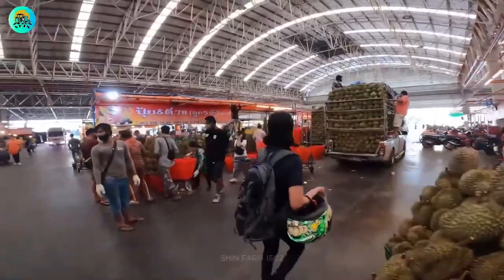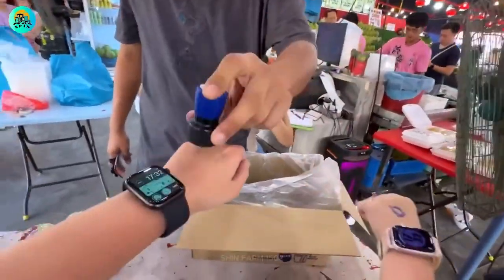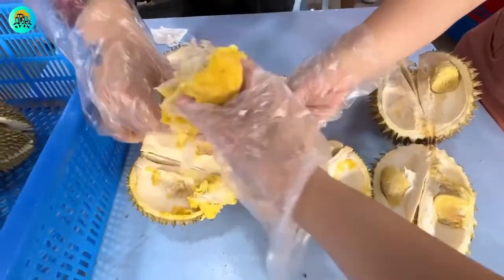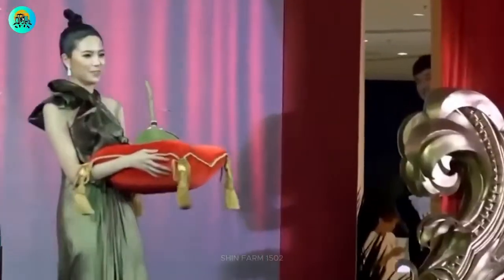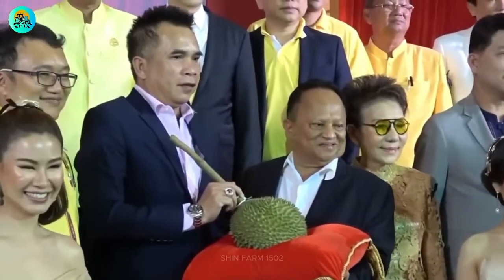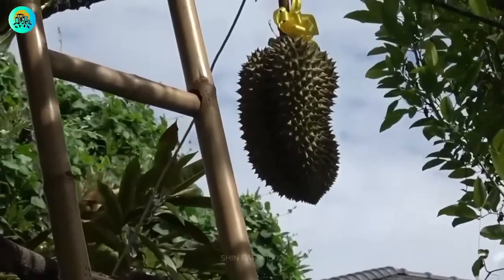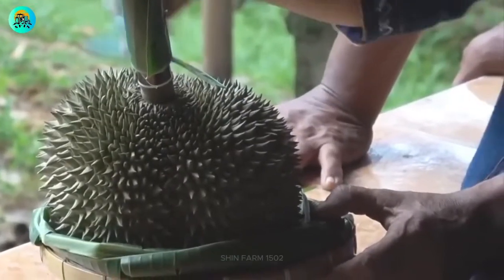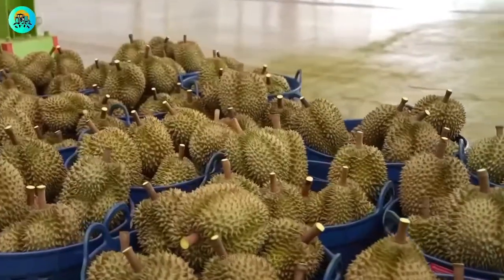Thailand is also known for its durian festivals, especially the Chantaburi Durian Festival, where visitors can taste and purchase famous durians. In a 2019 auction, a Kanyao durian was sold for a record-breaking 1.5 million baht, around 48,000 USD, making it the most expensive durian ever sold. The Kanyao variety is prized for its excellent quality, delightful flavor, and smooth, sweet flesh.